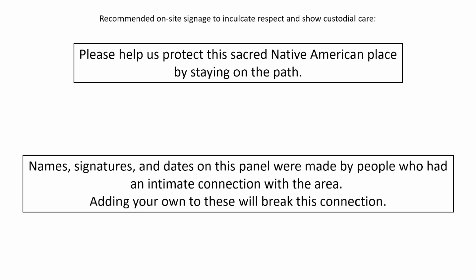Recommended verbiage that should accompany barriers at sites open to the public includes, first, a call for help to protect a Native American site that empowers the visitor: please help protect this sacred Native American place by staying on the path. That, rather than a negative commandment, is a plea for assistance to be proactive and also creates an understanding of the importance of the place.